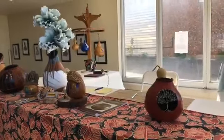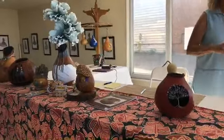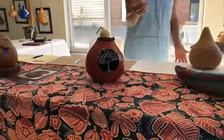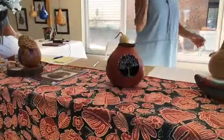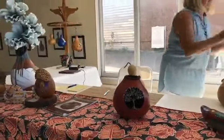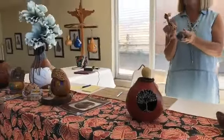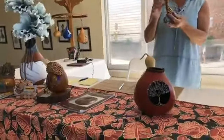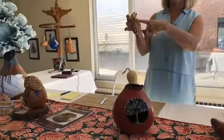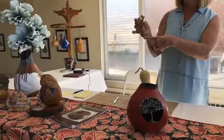Okay, these little gourds are called spinner gourds. I guess that's why maybe they were used for toys at one point in history. What I have done with them, and these aren't finished, and this guy had a little accident, he fell off and broke his little neck, but this was one of the spinner gourds. It was attached to a banana gourd.